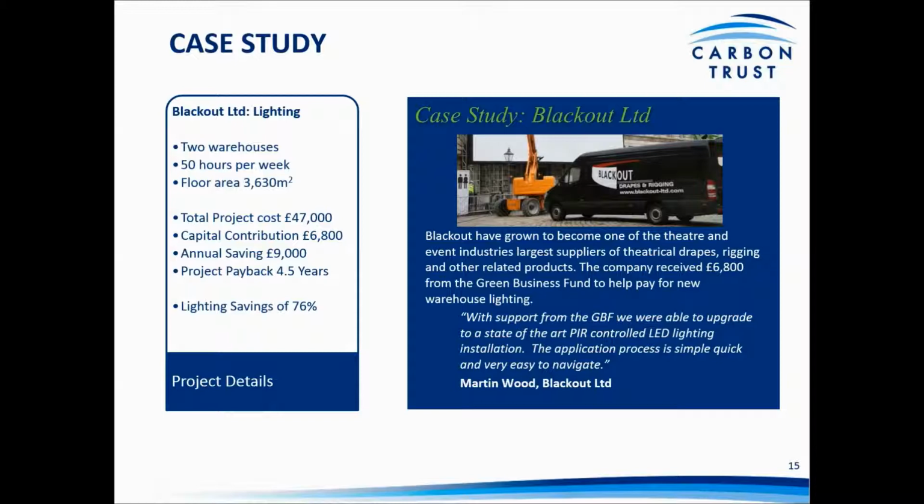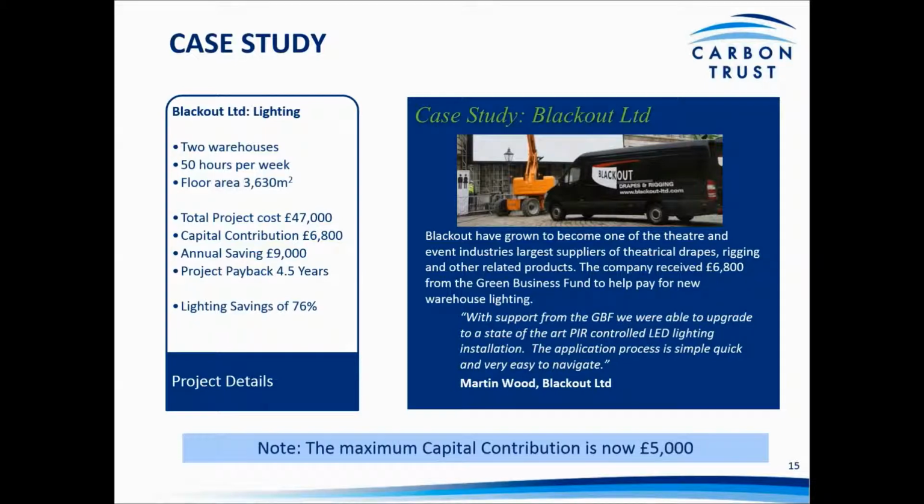We supported them with a capital contribution. At that time, the cap was slightly higher. The current cap on the capital contribution is £5,000. But as you can see, there is still a significant sum towards lighting projects.